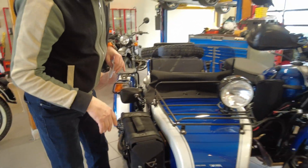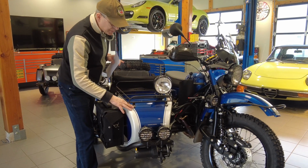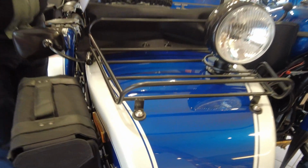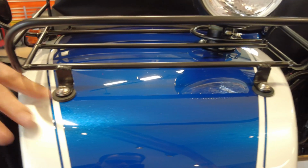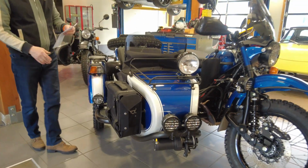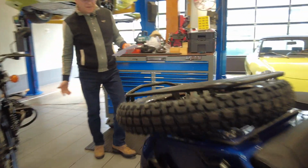And then all our installations are very, very thorough and thoughtful. We would never have painted metal parts on painted metal parts. We always use heavy-duty rubber washers, like you can see right there, stainless steel hardware, and nylon locking nuts. So that's that. Sidecar rear bumper, there it is, powder coated, easy to mount.